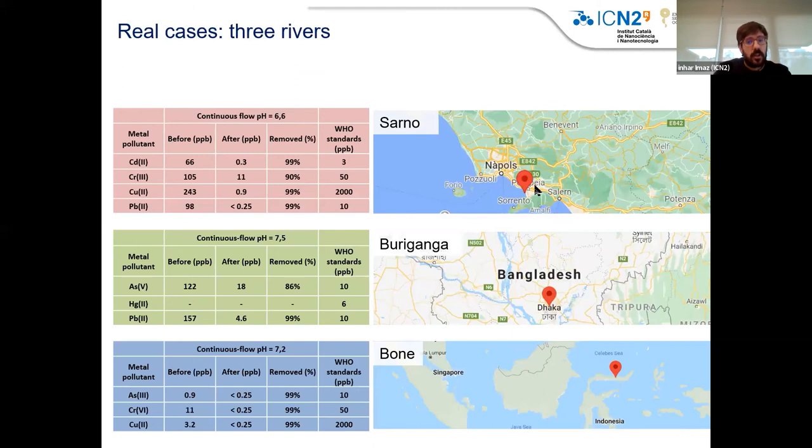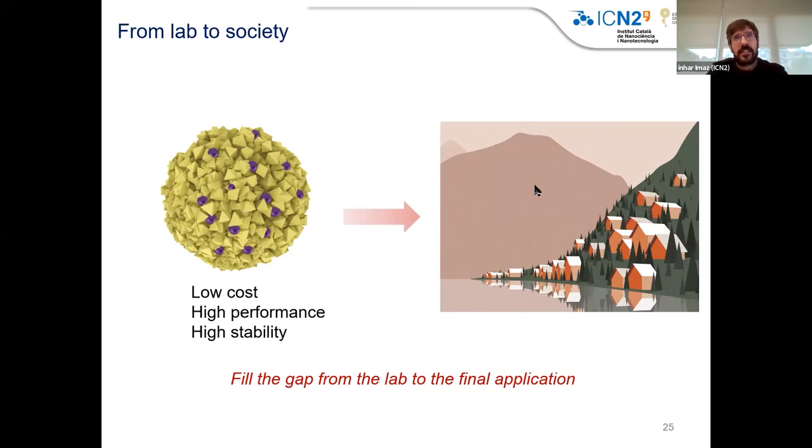And as you can see, about the initial concentration of heavy metals in these rivers, the efficiency of our material was very good, because the absorption of the metal ions that are in it is almost 90%. Some of them 100%. It was working pretty well. But it's not finished, of course, because everything is simulated, in powder, and the gap between these tests and the final application is still big.